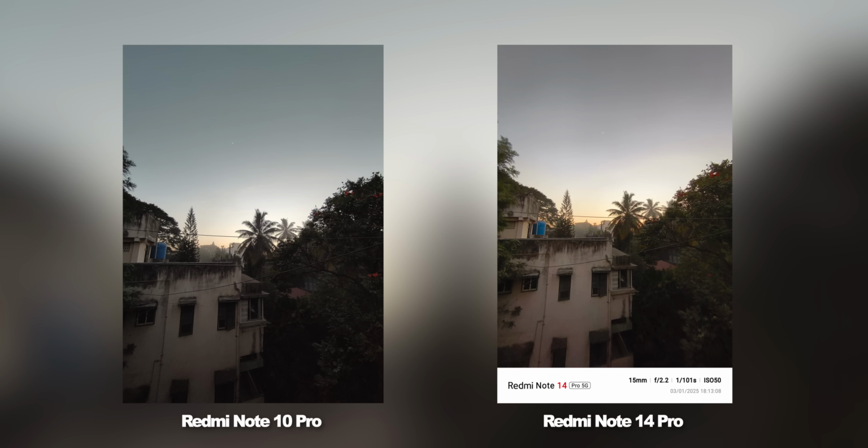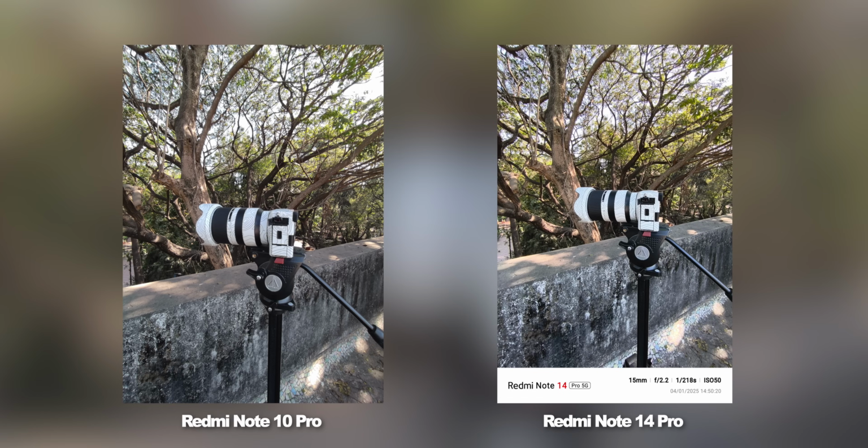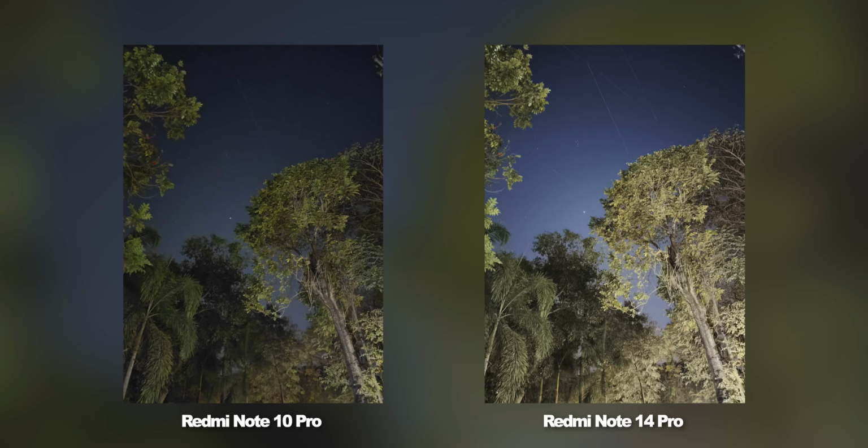And same goes for the ultra wide angle camera. Ultra wide angle camera on Redmi Note 10 Pro is very soft as compared to Redmi Note 14 Pro. The images are sharper with better dynamic range. And this is across lighting conditions. Day lighting conditions, artificial lighting conditions and even low lighting conditions.